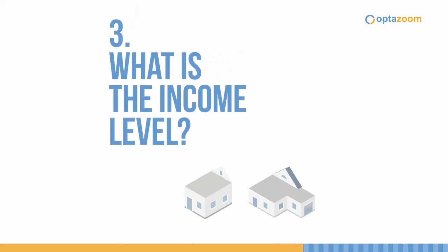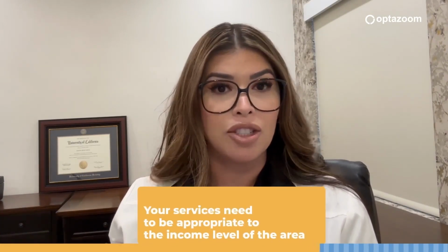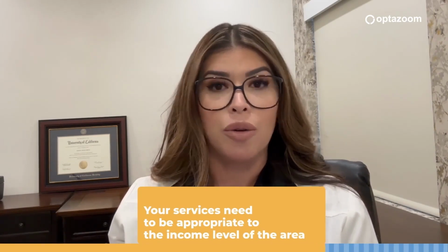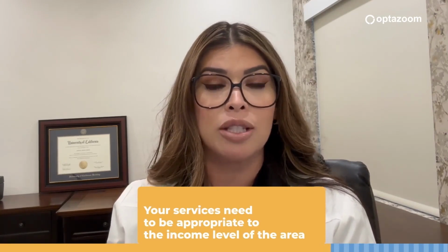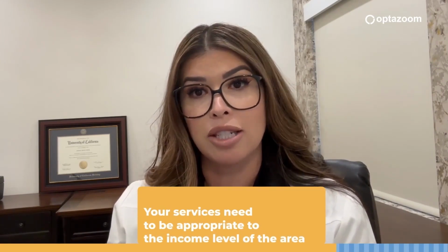Number three, the income level of the population is also really important, because that's going to help determine the type of services provided. If you want to have a concierge practice that has very high-end products and does no managed care services like dry eye or ortho-K, things like that, well, if the income level in your area is really low, you're probably not going to see a lot of those specializations realized.